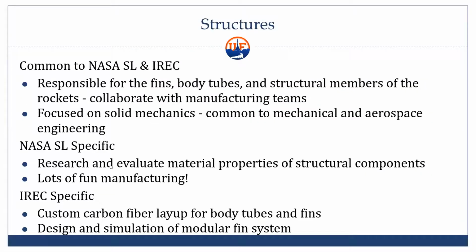So the structures subteams are responsible for the main structural components of the rockets, like the fins and the body tubes, and a lot of the epoxy work and manufacturing and integration of common parts of the rocket. For NASA specifically, we do a lot of research in evaluating material properties of our different components, and we have a lot of fun manufacturing and assembling the rocket.